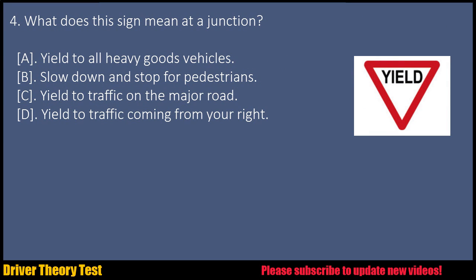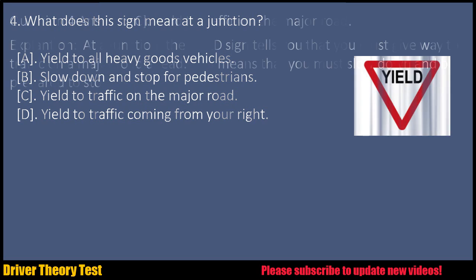Question 4. What does this sign mean at a junction? A. Yield to all heavy goods vehicles. B. Slow down and stop for pedestrians. C. Yield to traffic on the major road. D. Yield to traffic coming from your right.